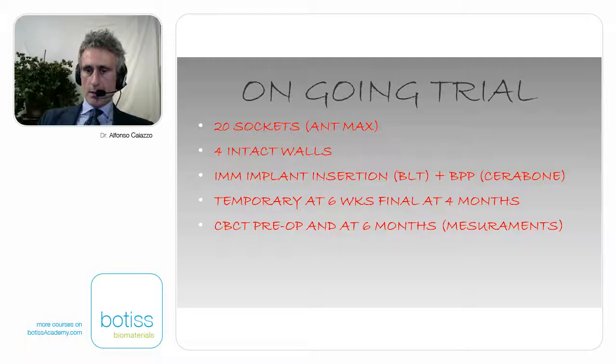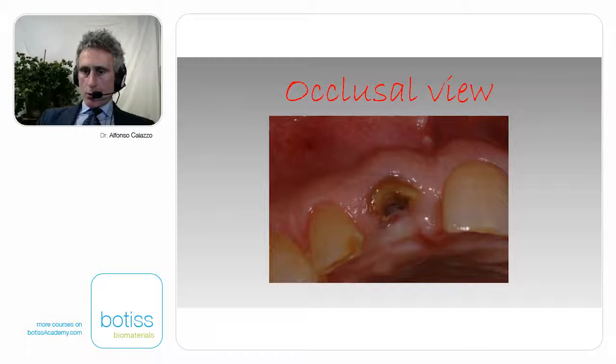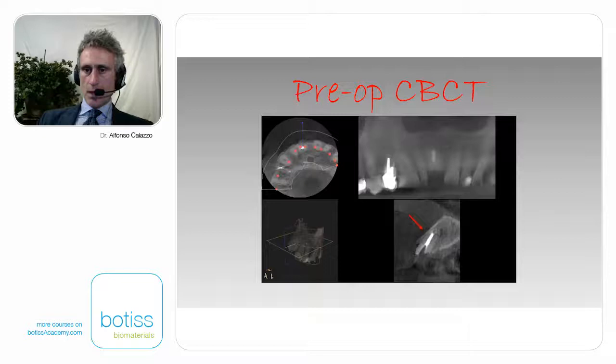This is a case from the study. 1.1 unrestorable, fractured, needs to come out. See the contour here. We have this convexity there because we have a root there. We want to keep this in order to be successful. And this is the pre-op CBCT. We don't have 2 millimeters here of buccal plate. Look at the red arrow. We don't have 2 millimeters. We're unstable there. We're sure we're going to get some resorption there.